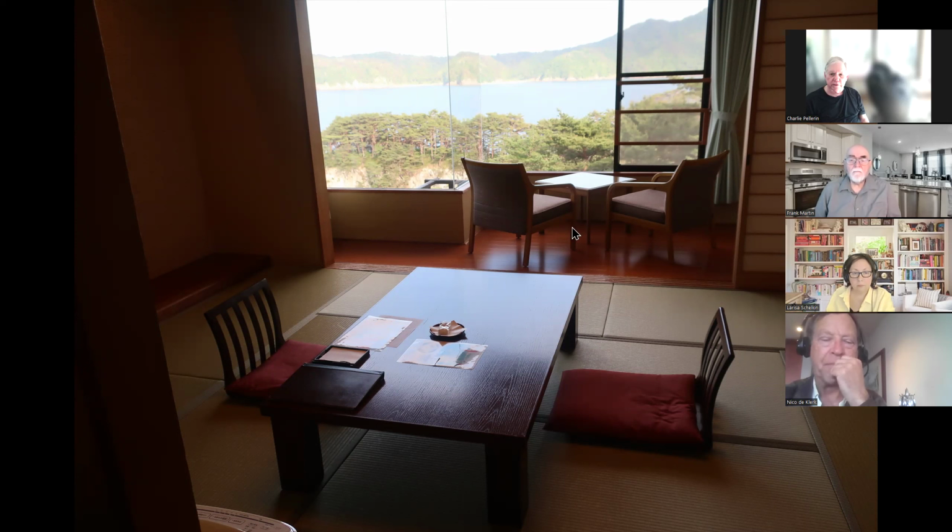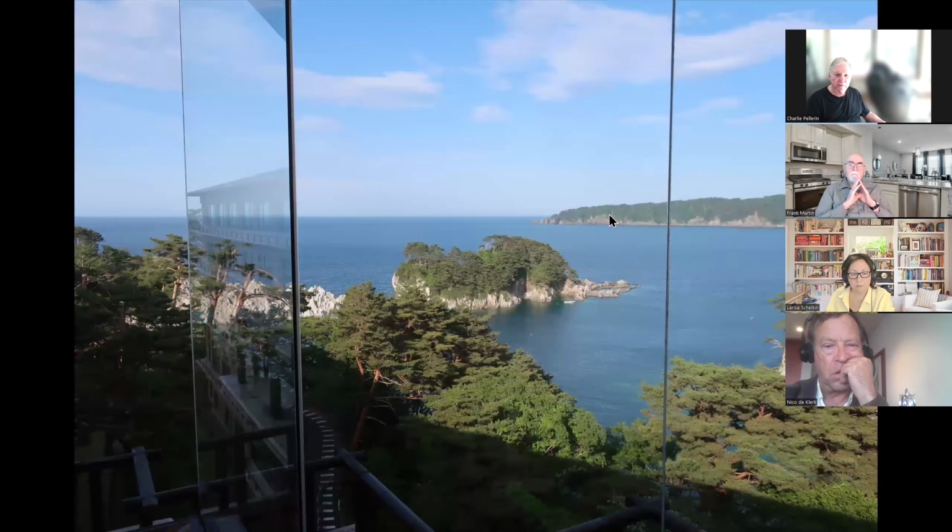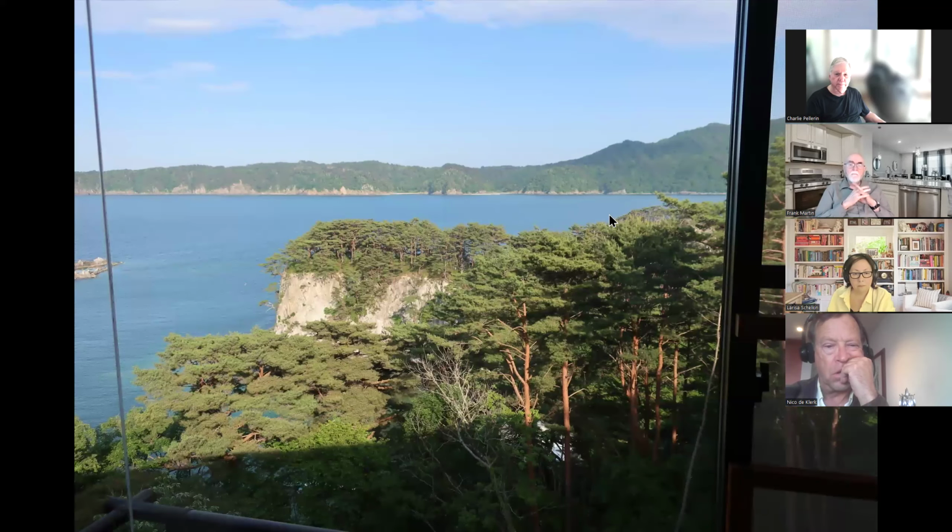Larissa, here's our typical setup. Here's your shoji screens here. Here's your Western style place. Here's your Japanese style place. And here's the typical room, unadorned, but one simple picture. The views here are just mesmerizing.